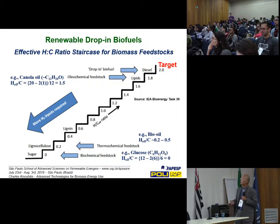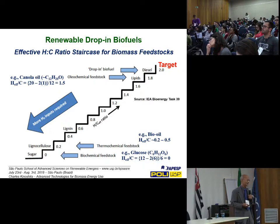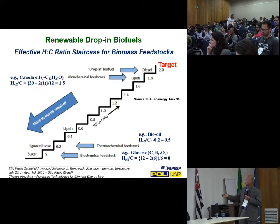We will take, of course, the same step when we produce our own biofuels, but we face somewhat bigger challenges. This is the same stairway right here, but you can see that our feedstocks really are poor. Right here we have glucose, for example, C6H12O6, well, the effective hydrogen to carbon ratio is zero on that one. So we've got a long way to go. We've got to go from zero to two. That would apply, of course, to cellulose as well, because glucose is cellulose.